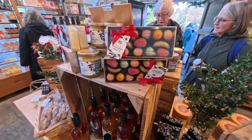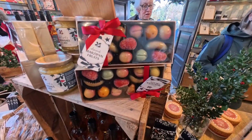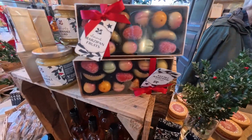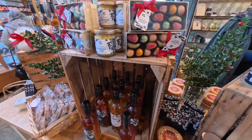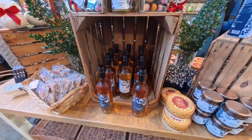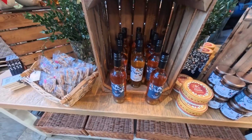Oh look, marzipan fruits. My first husband was a baker and we used to make the marzipan fruits in the bakery every year. We had our own bakery for a number of years, and he was actually a pastry chef. He'd worked on the ships before on P&O. He made beautiful stuff.